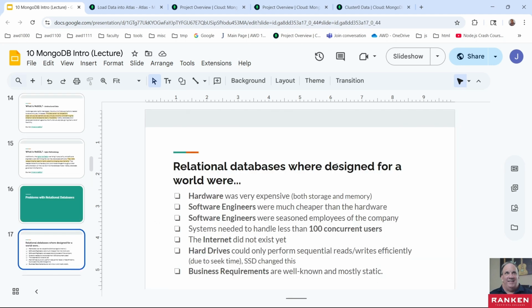So relational databases were designed for a world where hardware was expensive, both storage and memory. Software engineers were much cheaper than the hardware. Hardware used to cost a lot of money. I remember, and I'm going to date myself here, back in the late '90s, spending like $2,500 for a laptop.